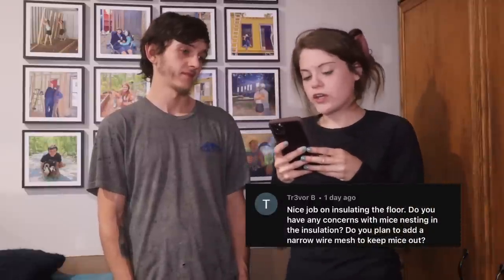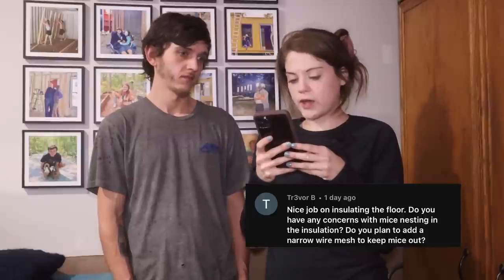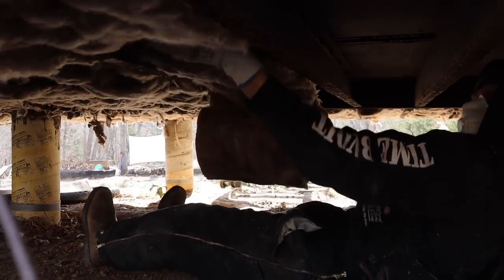Trevor says, nice job on insulating the floor. Do you have any concerns with mice nesting in the insulation? Do you plan to add a narrow wire mesh to keep the mice out? No, we don't plan on adding any kind of wire mesh. We're not really concerned with mice nesting in the insulation because there's nowhere to hold them, basically. It's all just C-channel metal, so if they tried to get into it, the insulation would just fall down, and then we'd be able to see that it fell down. Not to mention, after we enclose the bottom of the container, it's all going to be sealed off, and there won't be anywhere for mice to get in, so we're not really worried about it.